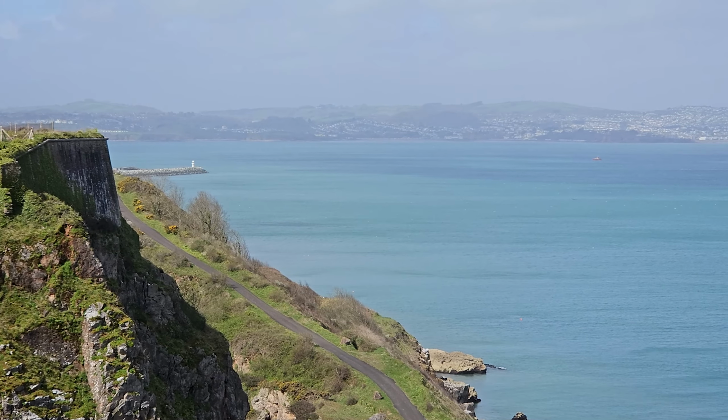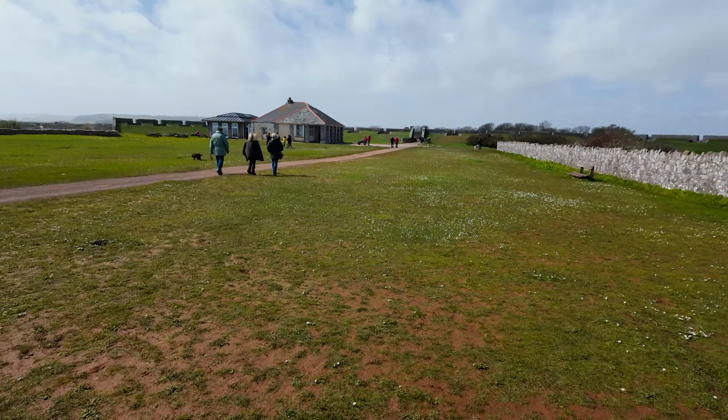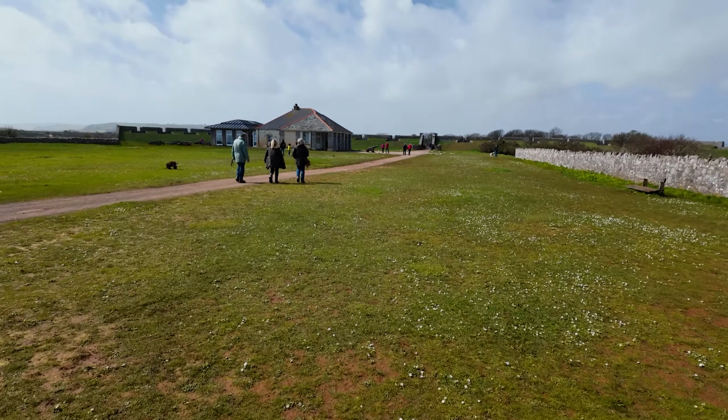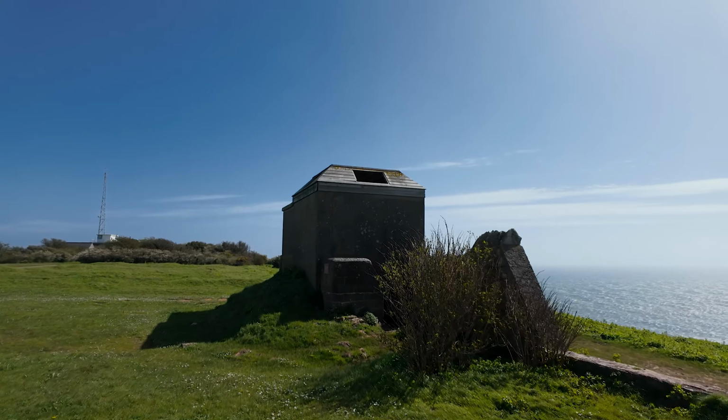Can't really see up the coast, but on a clear day you would be able to see Portland Bill near Weymouth from here, which is a fair old distance. But it's quite misty today despite the wind. Oh, I'll be glad to get out of this wind. It is pretty intense. It's a shame I couldn't have got up here yesterday because a huge storm went up through Ireland yesterday and the winds up here must have been colossal.